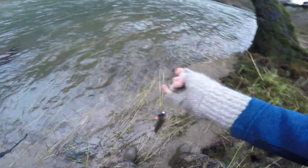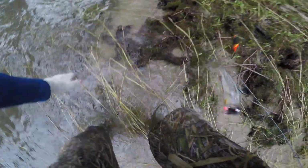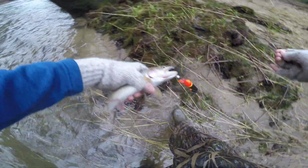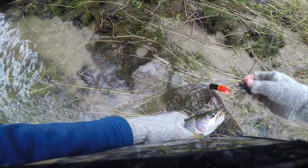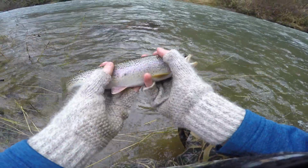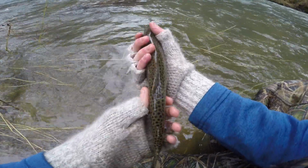All right, so I saw you guys comment telling me don't handle fish with wool gloves. Well, these have rubber. I'm just gonna wet it a little bit before I grab them. Dude, that is so cool. Get that hook out of you, buddy. All right, wet this hand too. Oh yeah, beautiful fish. Absolutely gorgeous. Look at the spots on that guy.